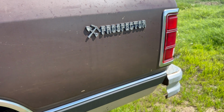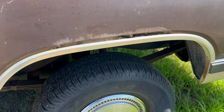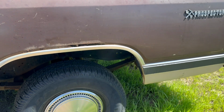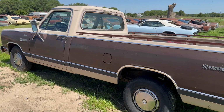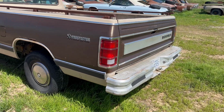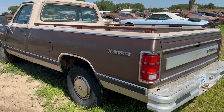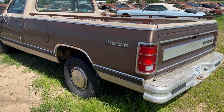Now this old Dodge is really not in terrible shape. Got a little bit of rust in it, which is typical for a pickup of this age. But overall, not a terrible looking old pickup by any means. Like I said, I think something happened with the engine in it. It's probably why it got parked. But overall, this is not a terrible old truck, and it is not that beat up.